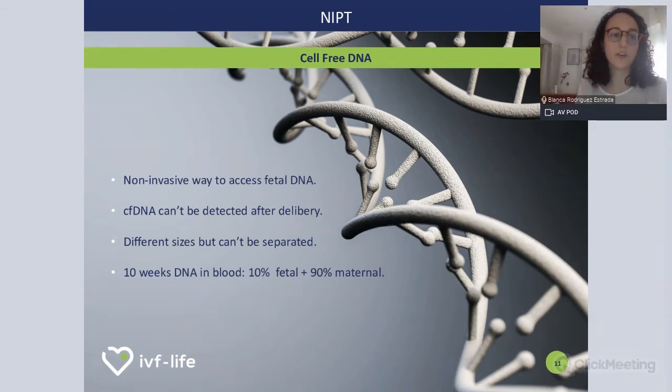Cell-free DNA offers us a non-invasive way to access fetal DNA. Moreover, it can't be detected after delivery, so there is no DNA from previous miscarriages or pregnancies in maternal blood. Fetal cell-free DNA has a different size from maternal DNA, and they also have different DNA signals, but with the available technologies, we can't separate them. It has been proved that the presence of fetal DNA increases, from 10% at 10 weeks of pregnancy, and this increase can be calculated. The other 90% at 10 weeks of pregnancy in blood will have come from maternal cell lysis.